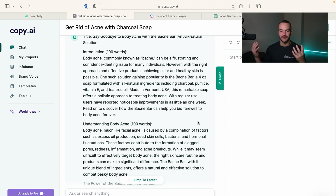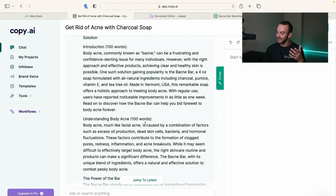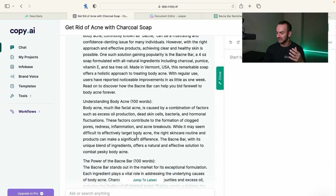It should paint the picture for the desired result. So it should talk about the problem, then it should paint the picture for the desired results. So the person is really tied into, yes, I really want to get this problem solved. How can I do it? And then I like how it goes into understanding body acne next.